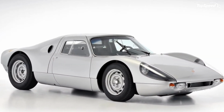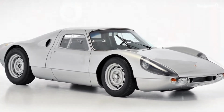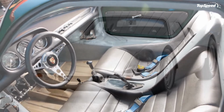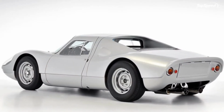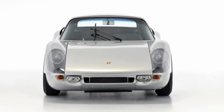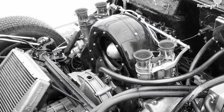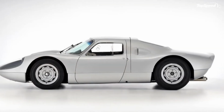Already 3 years old in 1964, the 250 GTO was still a competitive car and would continue to dominate the World Sportscar Championship until 1965, when the Shelby Daytona Coupe took its crown. Powered by a larger 3.0-liter V12, the GTO was both faster and more powerful than the 904. However, the 904's agility and reliability brought Porsche a few important victories against Ferrari, including the 1964 Targa Florio.